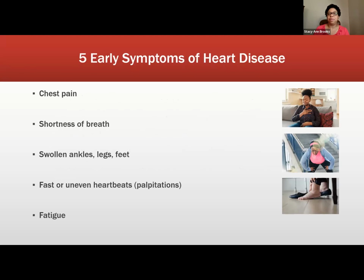Now, there are some early symptoms of heart disease, and I've identified 5 early symptoms of heart disease. Firstly, there's chest pain. And the chest pain is the most common symptom of poor blood flow to the heart. And it's called angina. That's the name of that chest pain. And it can occur when the heart is not getting enough blood or oxygen. And the type or the level of the pain varies from person to person. So it's not the same for everyone.